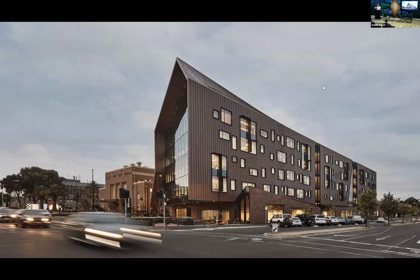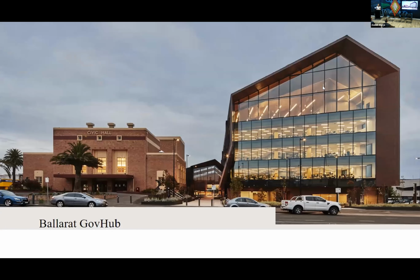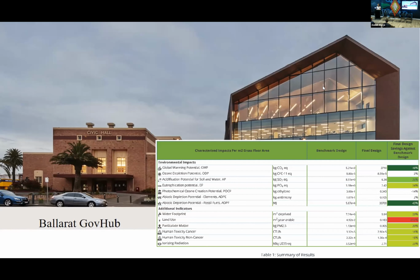Next slide, please. And you can see here, quite nicely, the CLT in the new build. It's both a beautiful building that's fantastic to be in, it has some biophilic properties, but it also has that dramatic carbon reduction. And the actual figure associated with that was 48% reduced embodied carbon in the base building. So that is a fantastic example. Next one, please. I've just got the table shown there, but of course that's a lot of detail. Next slide, please.